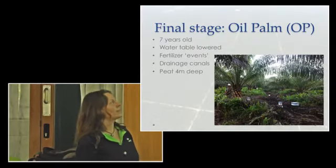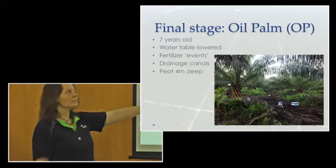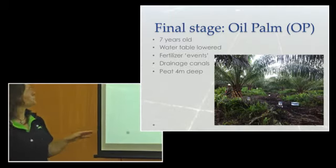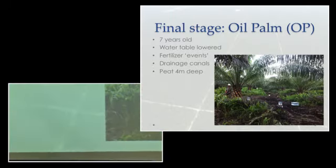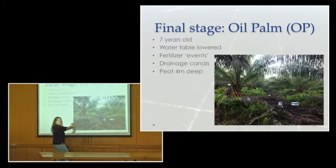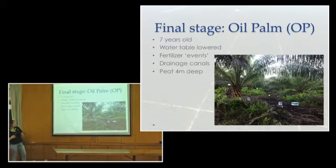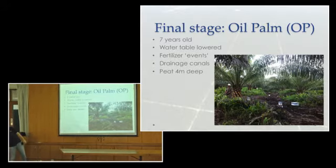Okay, so final stages. We've got the palm oil. As you can see, it's dramatically different. The water table is permanently lowered. The palms that I'm looking at here, they're 7 years old. The peat's about 4 metres deep. Now, as you can see, we have loads of bare peat. There's no waterlogging. This landscape is very different to how it would have been.